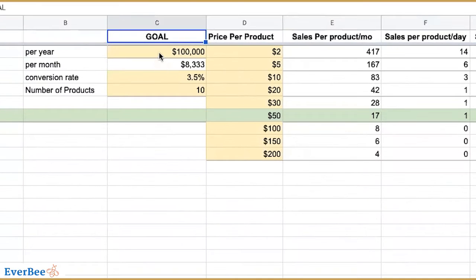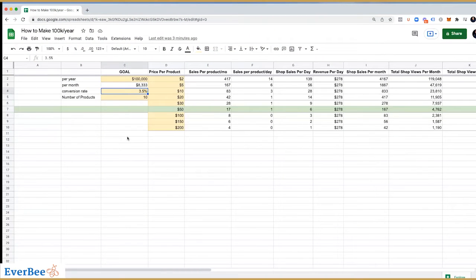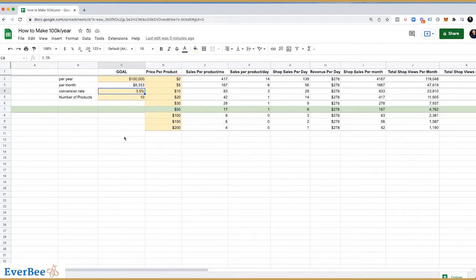Our goal here is $100,000 per year in revenue. That comes out to be $8,333 per month in revenue. And for conversion rate, we're going to assume a 3.5% conversion rate, which is pretty standard for Etsy sellers. A lot of sellers are higher, of course, and some sellers are lower, around 1.5%. Overall, your goal should be around 3.5% or higher. E-commerce is probably about 2% across the board, but Etsy typically converts a little better. So anyway, we're going to put 3.5% in there for now.